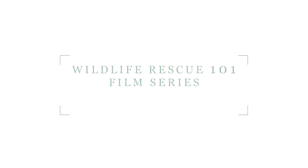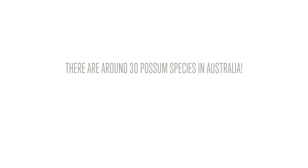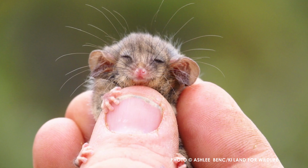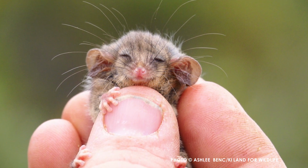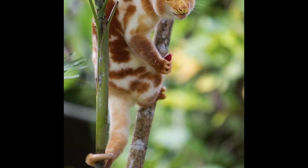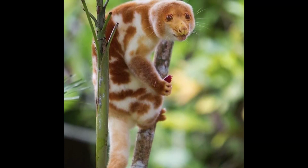Today I'll be introducing you to some of my favourite native Australian animals, possums. There are around 30 possum species in Australia. The smallest is the little pygmy possum, which is found mainly in Tasmania and weighs just 7 grams. The largest is the common spotted cuscus, which inhabits the Cape York Peninsula and can reach up to 5 kilograms.